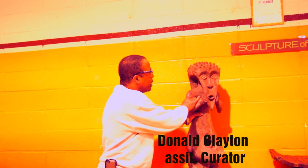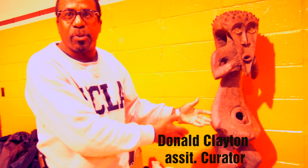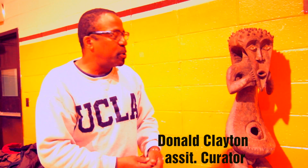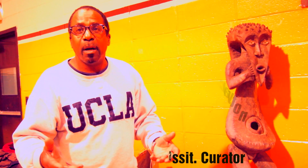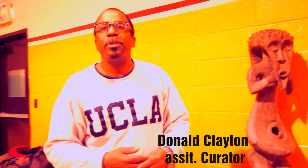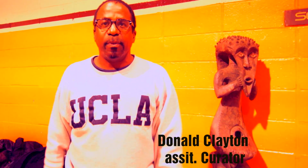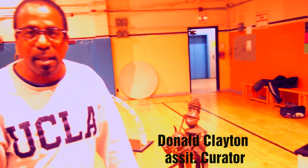It all had meaning. The two faces. Down to the T. It was all functional. It was all to tell a story. It was all to serve a purpose, to invoke good spirits, to ward off evil spirits, to guard against evil spirits, to produce so that you would have a lot of children, fertility, not only you would be fertile and have a lot of children, but you would have good crops. Beautiful.